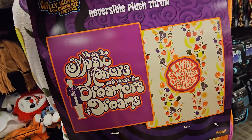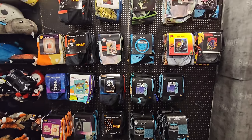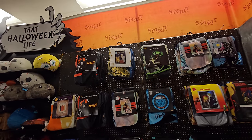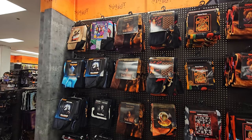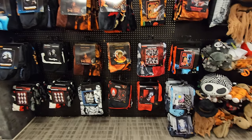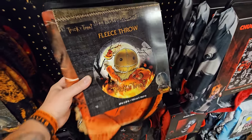I like all the colors in there. It looks so 70s. I don't think there's any other ones on this side that I haven't seen, except for maybe the Harry Potter one up here. And I'm pretty sure we've seen all of them on this side as well, except for maybe this trick-or-treat one here with Sam. That's pretty cool.